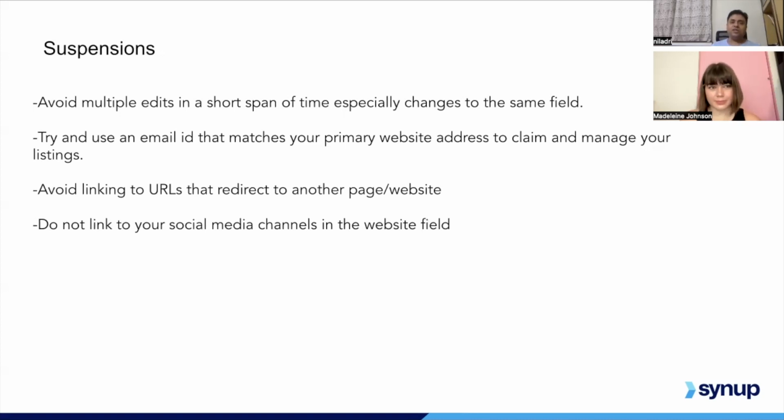You need to understand that most of the suspensions happen via an automated system. It's not a manual suspension where people go in and suspend your listings. Either it happens because of user practices, or it happens because somebody reported your profile as spam or reported some other issue.